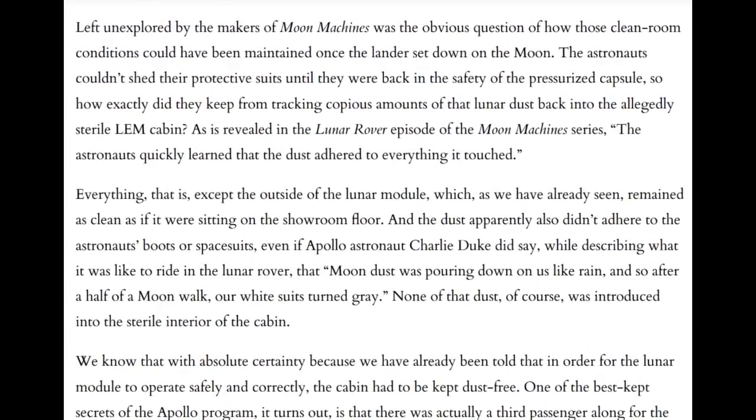So how exactly did they keep from tracking copious amounts of that lunar dust back into the allegedly sterile LEM cabin? As is revealed in the Lunar Rover episode of the Moon Machine series, quote, the astronauts quickly learned that the dust adhered to everything it touched. Everything, that is, except the outside of the lunar module, which, as we have already seen, remained as clean as if it were sitting on the showroom floor.